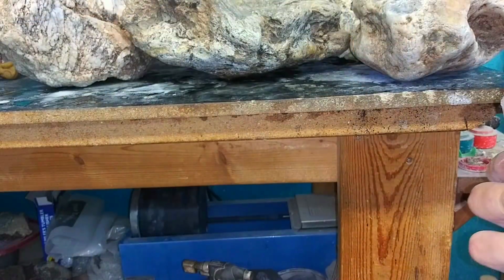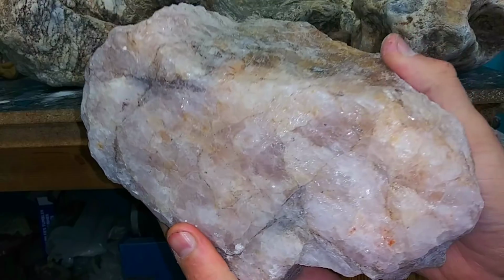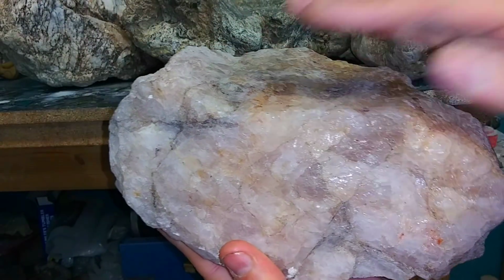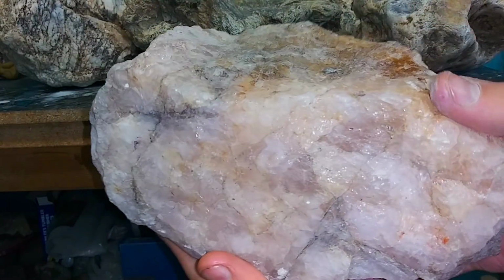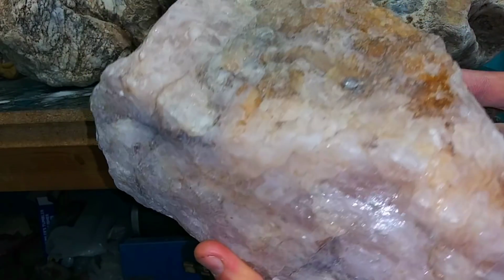So this, I have probably 5 or 6 of these that I found myself in South Dakota. This is South Dakota rose quartz. Just beautiful stuff. And I have a lot more of these. This is, I think, just the one that has the nicest color, which I hope my camera is picking up because it is just hot pink. So pretty.